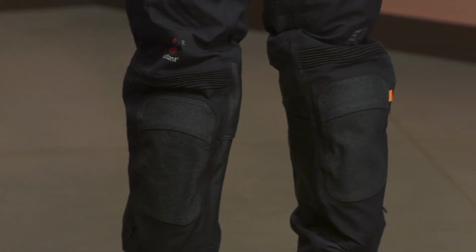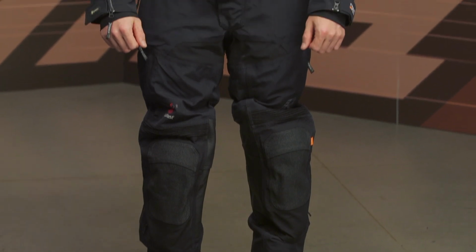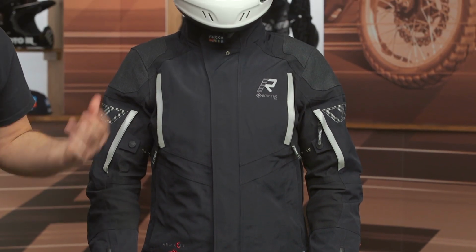So for those of you that are looking at Rukka and you want to know where the breakdown falls, the Shield-R is your top of the line. There's really nothing they've left out of this particular piece from a comfort and a protection standpoint. This is the creme de la creme when it comes to on-road touring gear. Rukka's been known for that for years, and they're really carrying it through with their new Shield-R as their flagship in the line of apparel.